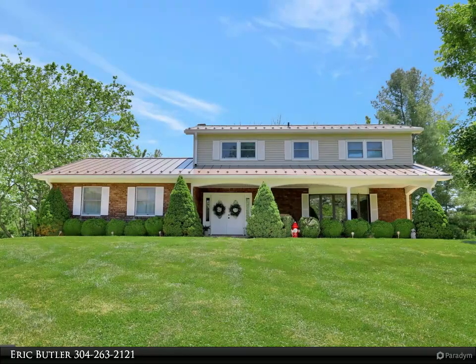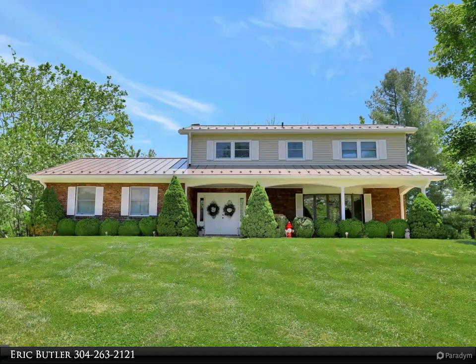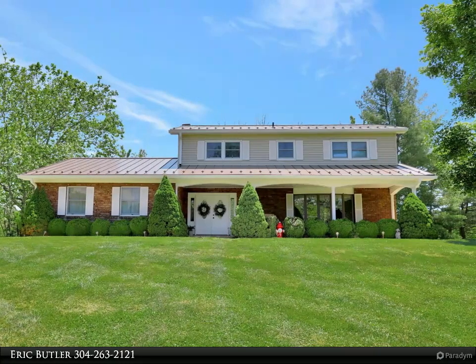Moving down to the lowest level of the home you have a fully finished area that has a second family/great room with a wood-burning stove and another full bathroom. Beyond that is a huge laundry room and a hobby room that could also be used as a perfect pet sanctuary.